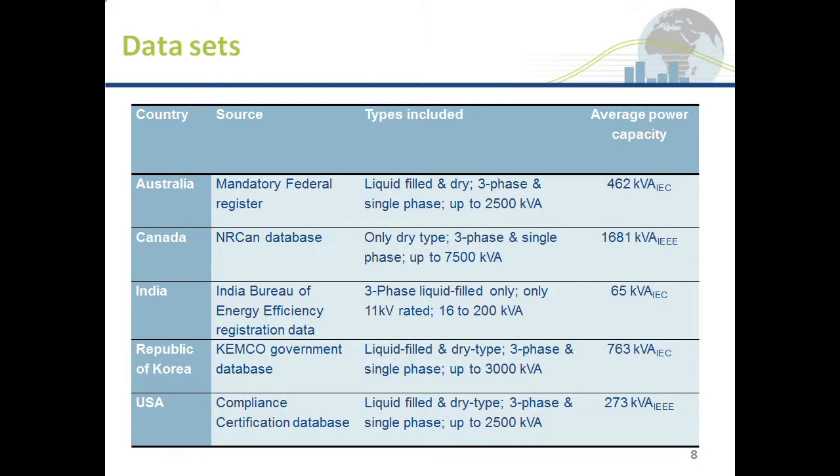Now, there was no year associated with any of the data sets in particular. The data represents a snapshot of the products available in the data sets of these countries at the end of 2013 or beginning of 2014. This is different to the analyses you may be familiar with under other mapping and benchmarking activities, which tend to look at longer term trends in performance, whereas this is a snapshot at a particular moment in time, and I think fairly reflects the relatively slow pace of development of transformers and transformer technology, other than associated with particular policies coming into force.